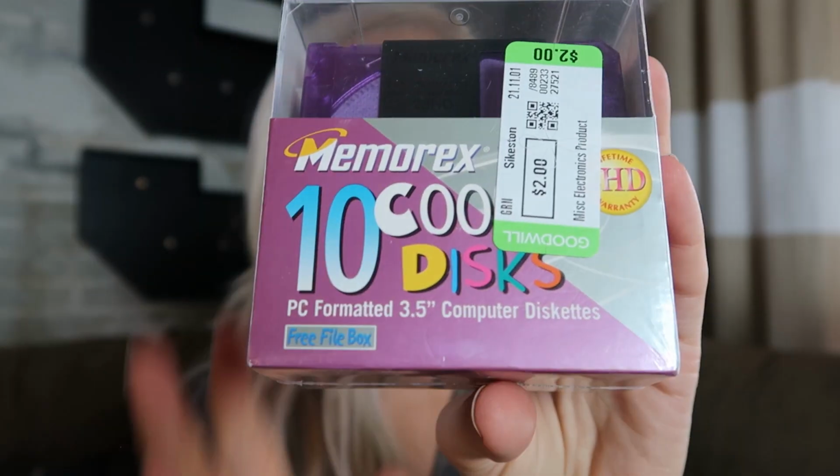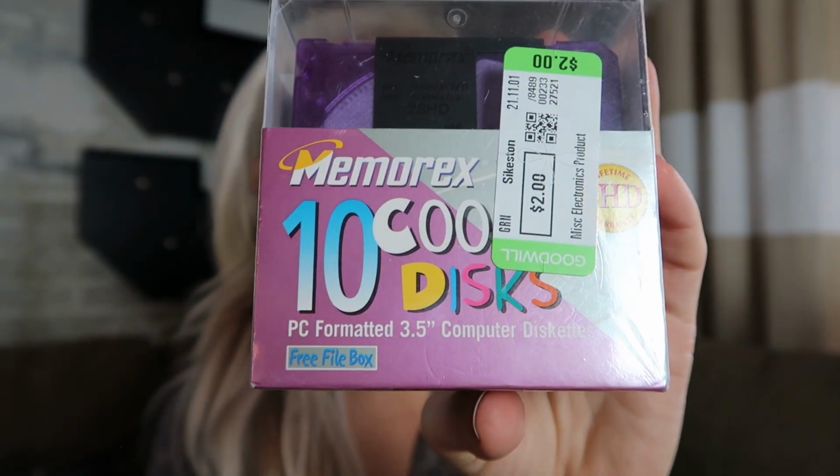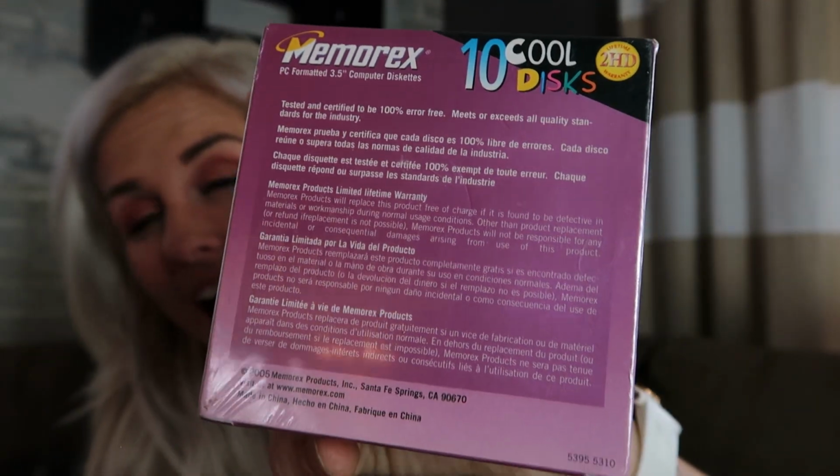I brought these home and told my husband that I bought them for him because, of course, we need a hard disk, right? I'm just kidding. These were only $2 and they sell for at least $20. So again, it was out of desperation to find something in that aisle, but you know what? It's 10 times my money again. You can't get 10 times your money on most things that you would invest in, and reselling old vintage things like that is just so cool to me.